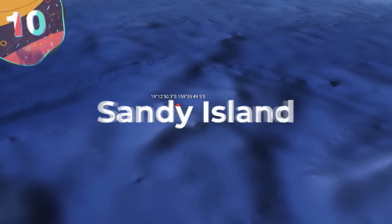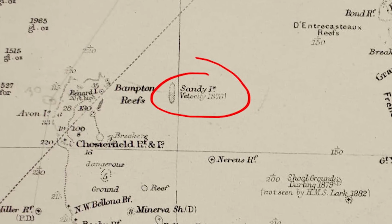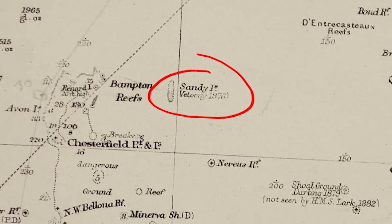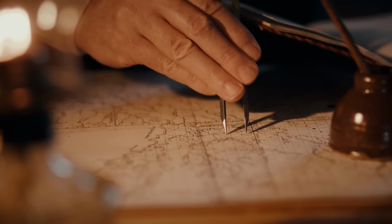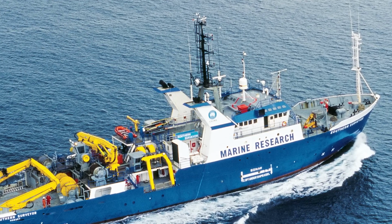Number 10. Sandy Island. The Sandy Island satellite image mystery centers around a peculiar and inexplicable cartographic error that puzzled scientists and explorers for many years. It all began with a map. In November 2012, an Australian research vessel set out to confirm the existence of Sandy Island, a purported landmass located in the South Pacific Ocean.